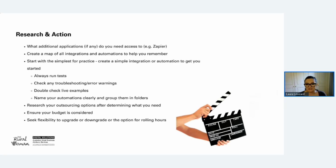Ensure your budget is considered as well. Whether it's automation, integration, or outsourcing, make sure you have your budget before you start looking at solutions, because you might get a bit of a rude shock otherwise as to what you can afford.